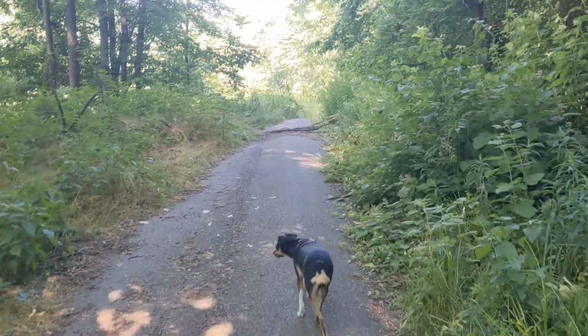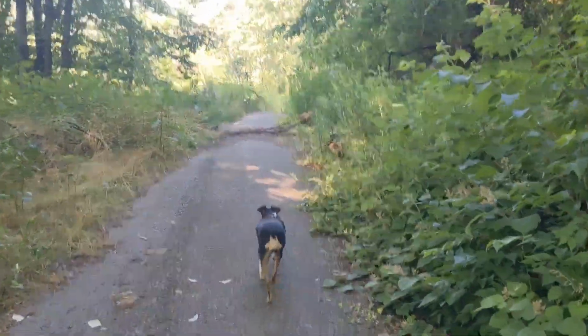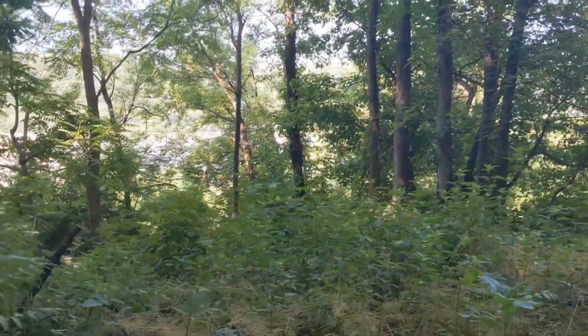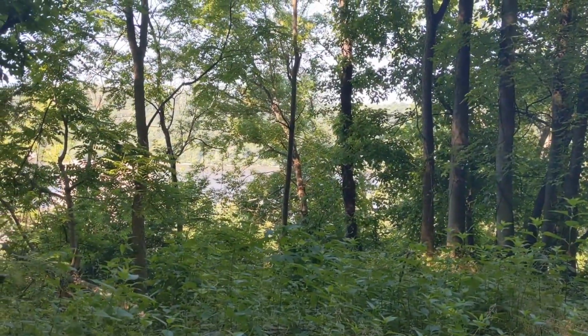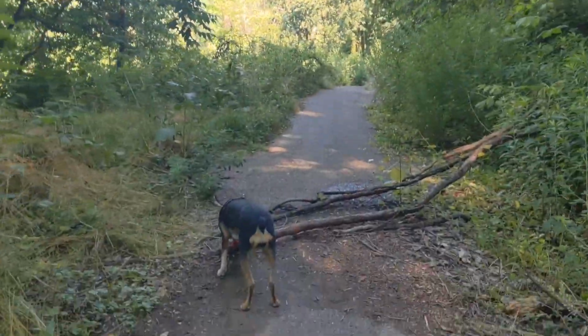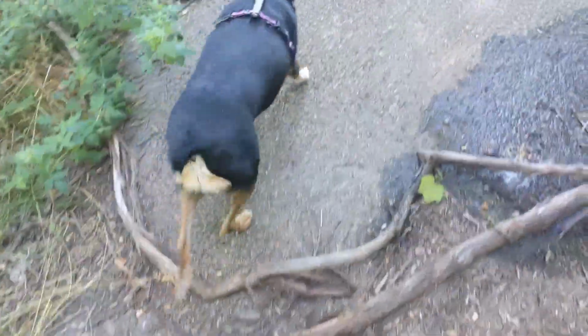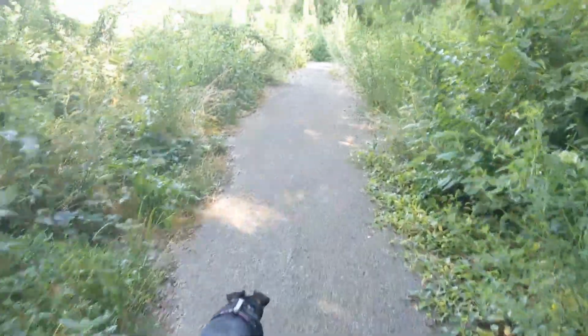We also saw an eagle. So when we get down by the water, I guess I'll be keeping an eye out for an eagle. There you can see. Maybe a tiny bit more. We'll get a better view later. It's easier when the trees are bare.